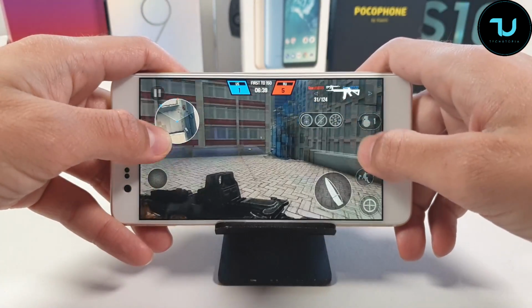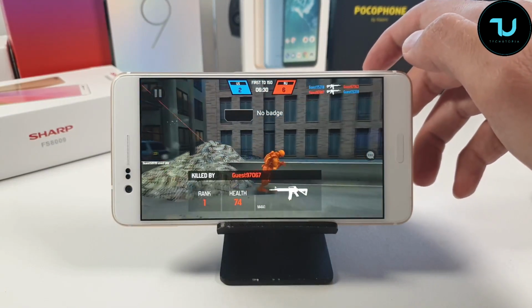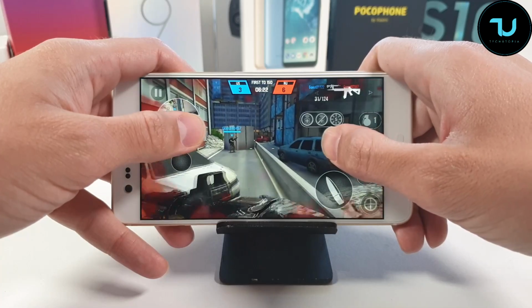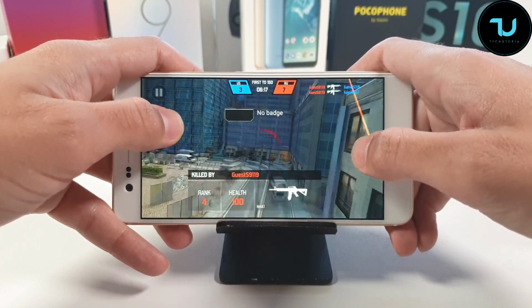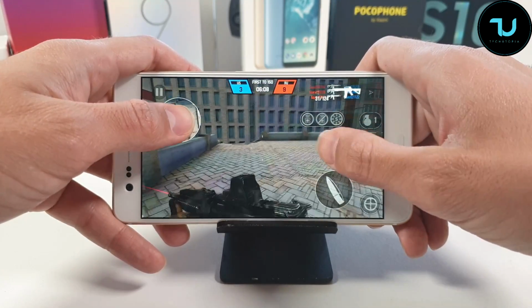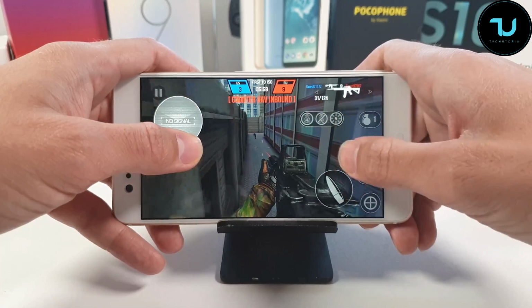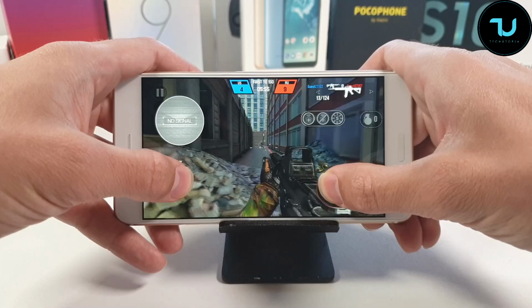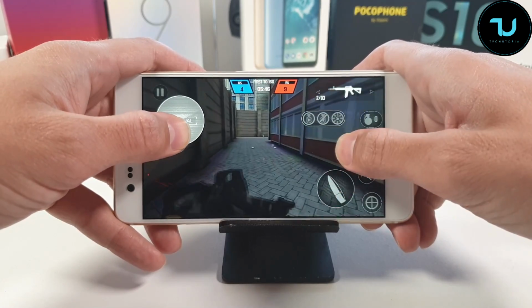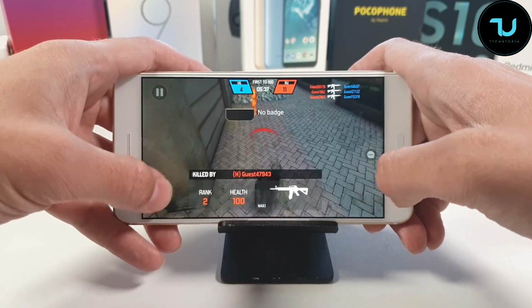That's amazing. Okay, Bullet Force on Snapdragon 652, medium settings. Did I kill him? I don't know. Did I kill him? Thought I killed him. Oh, damn. Oh, sniper. Damn it, where are they? How the heck are they there, bro? Where did he disappear, bro? Come on now. Middle of that.